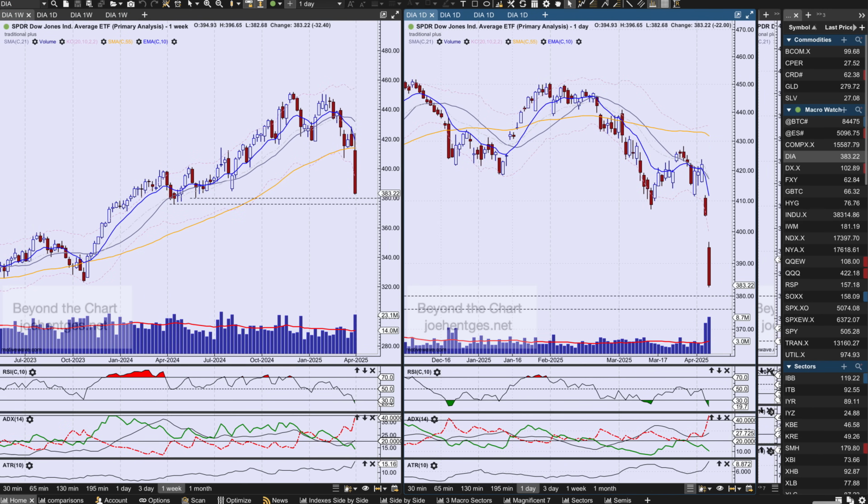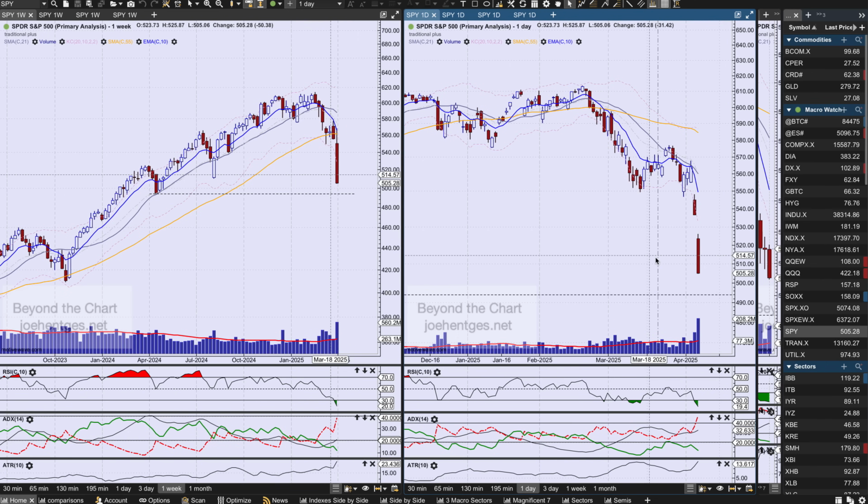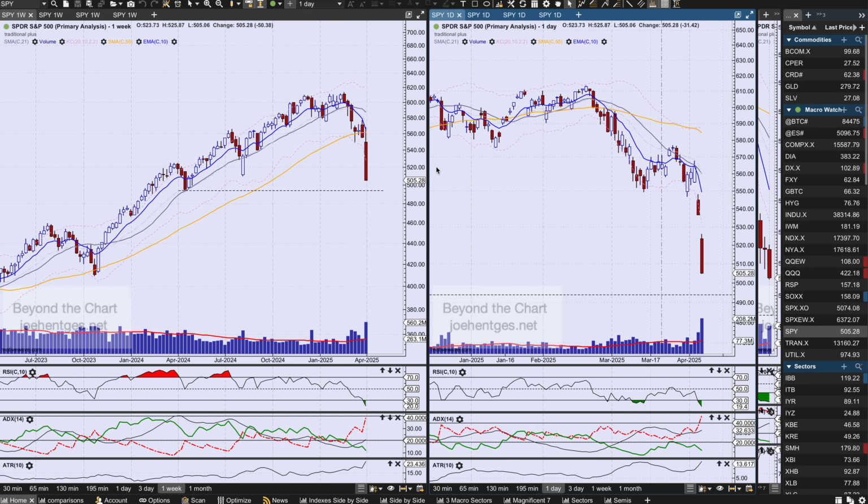Let's take a look at the SPY. SPY was down 31.42, closing almost on the low of the day on Friday. Very, very negative picture. Down 50.38 on a weekly basis. And to me, the next level of support in here that I've identified is 494. So what is that? That's another 11 points down on the SPY. So we'll see if we're going to get that far.